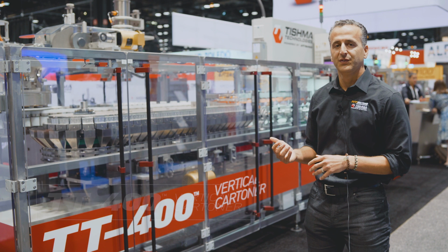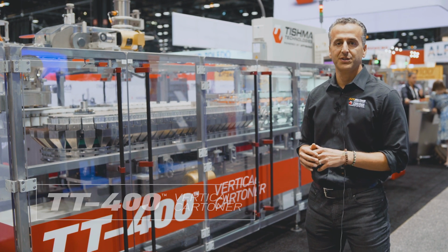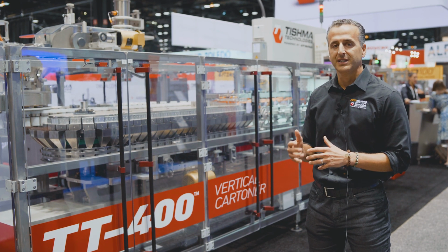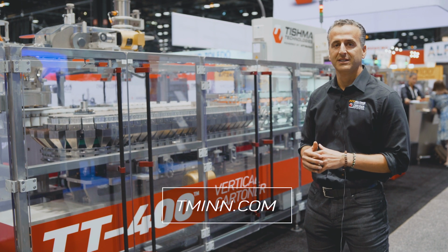Here you'll find our TT400 vertical cartoner. This is a high-speed cartoner running 750 cartons a minute. With positive product handling and various infeeds, we really stand in a class by ourselves when it comes to vertical cartoning. Please visit our website to find out more.